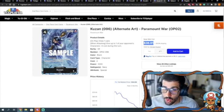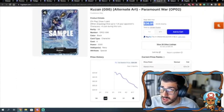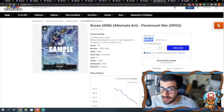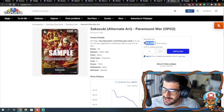Maybe Kuzan will go up in value, but seeing him for $36 for the alt art is a super great pickup. This is a good card that, even though he might not see a place in the meta in the next set or in the current set, he will see one eventually, in my opinion. And then Sakazuki being $33 for a 6/7 KO a dude is like crazy. I saw all these prices recently.